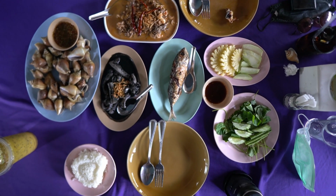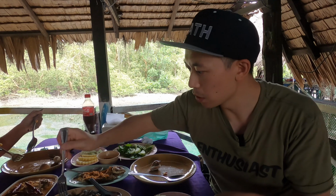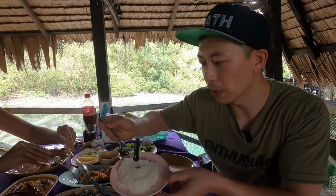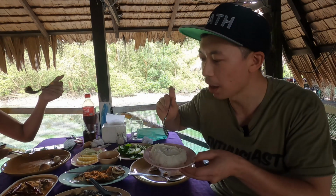Speaking of food, Phuket is known for its seafood. Alright, now my turn to try the squid and ink, of course over the rice, which is heart-shaped, and now it's diluted with black ink. Color in my heart sometimes, black. Alright, Mark.